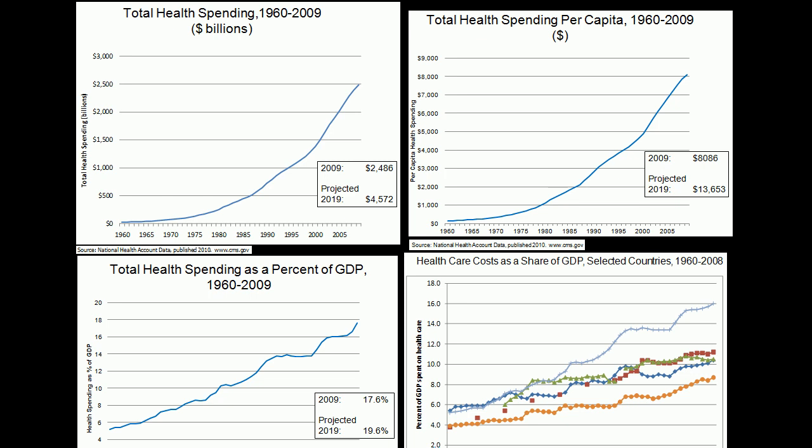Yeah. So all of these charts, which all seem to have a similar shape here, are essentially measures of how much we're spending on healthcare. This first one is total health spending from 1960 to 2009. This is the United States. This is data that's compiled by the federal government every year since 1960.